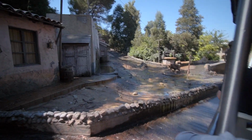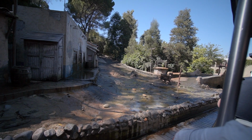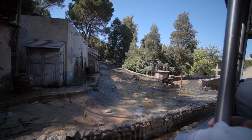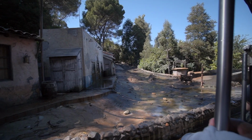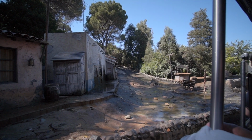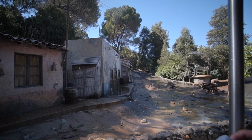So the rain is going to come from sprinklers, which are attached to the rooftops. We point the sprinklers up into the air so the water actually shoots up into the sky, and then it naturally falls to the ground. You're going to see that here in just a second. The thunder comes from a sound effect, and the lightning would come from a strobe effect. There it is. Isn't that cool?